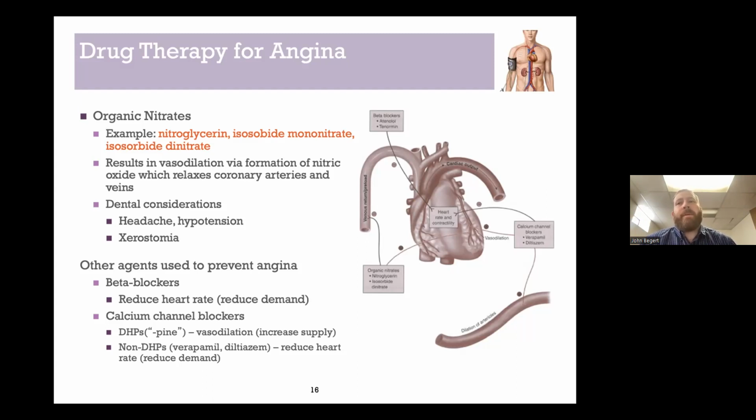Dental implications that might arise, again, is hypotension, specifically with these in the short term, or if they're taking as-needed nitroglycerin for any reason. Those are like the sublingual tablets where they just put them under their tongue. Maybe folks have little bottles that have these little pills that if they start getting symptoms of chest pain, they pop them in their mouth, and that alleviates the pain.